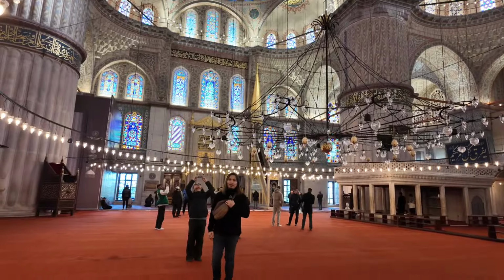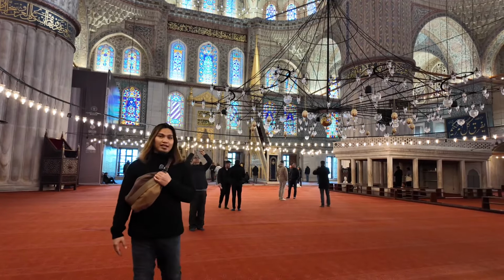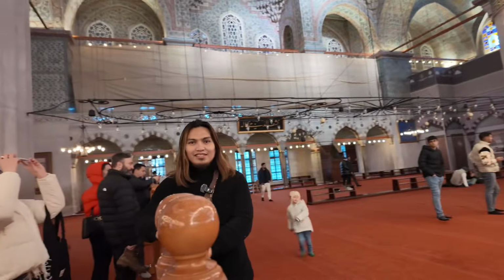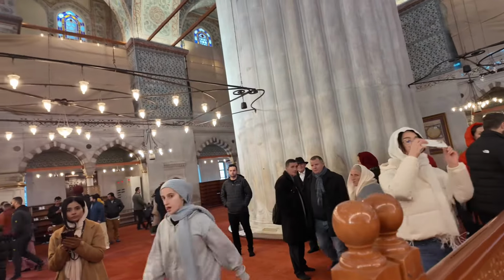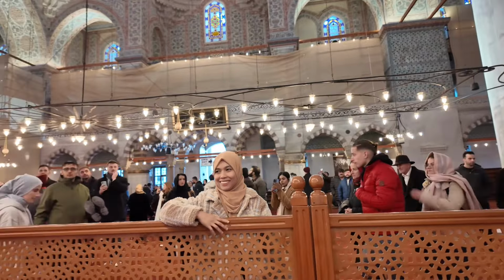Pag lalaki ka, makakapasok ka talaga dito sa kanilang masjid sa loob ng musukusan nagsasala. Pag babae ka, may barrier talaga kung hanggang saan pwede. Hanggang dito lang sila, mga babae. This is the barrier. So ikaw, hanggang dyan ka lang talaga. Ayan, yan po yung barrier.